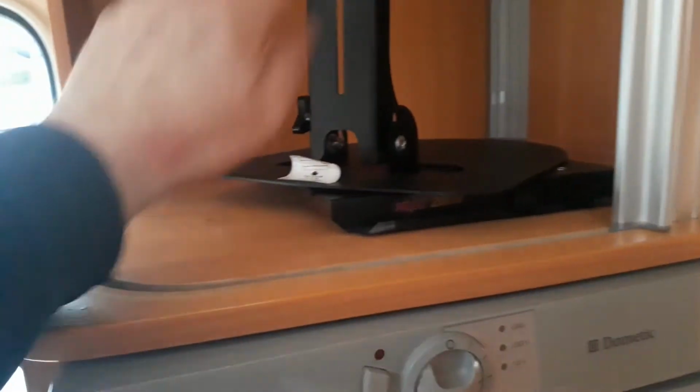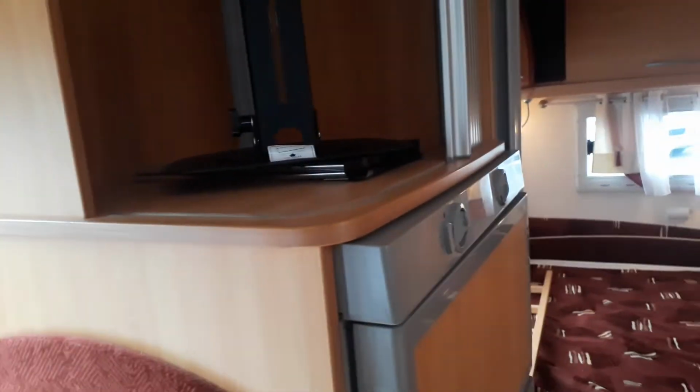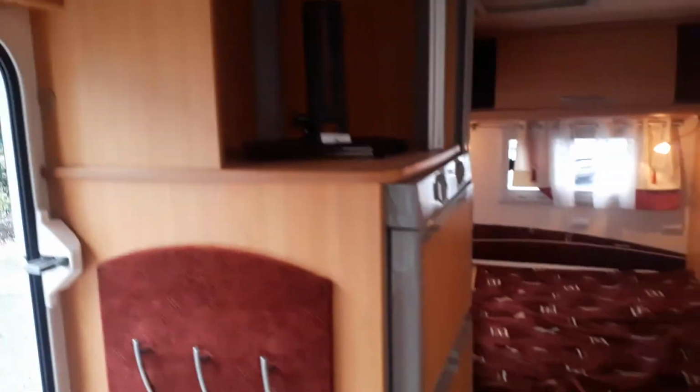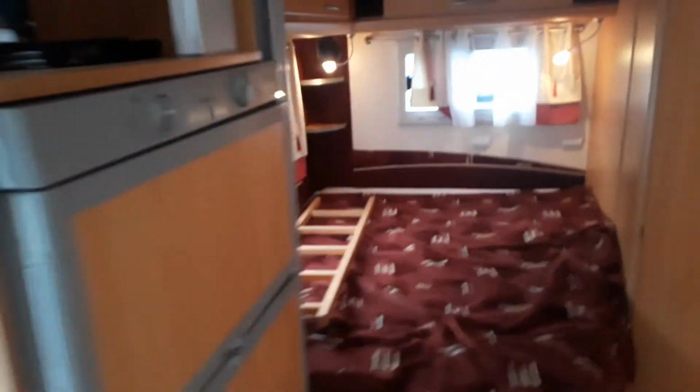It's got a flat screen TV bracket in there, which is great, and mains plug points and a TV point. Personally, I would contemplate maybe doing away with that, moving the TV to somewhere else, which could be done. Maybe a bracket there, remove this and put it there, and have a microwave in there, but there's options there for you if you so desired it.